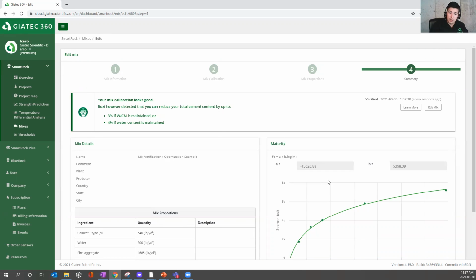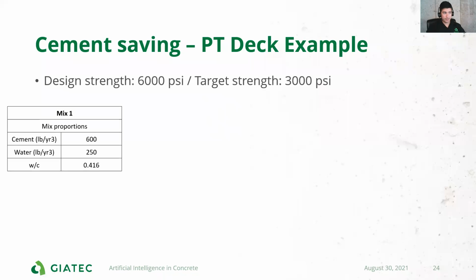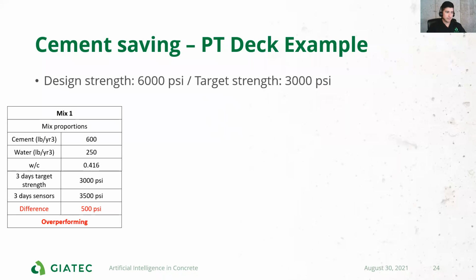So now is where I'm going to exemplify what happens. So going back to our case, we have a target of 3,000 PSI. So the mix one, let's imagine that we have 600 pounds of cement per cubic yard, 250 of water. So I did the rundown with our system, and this is our mix design.